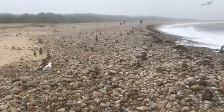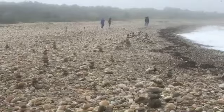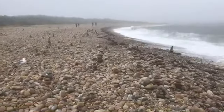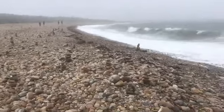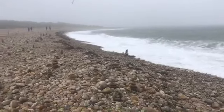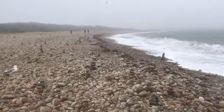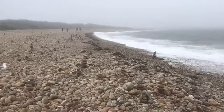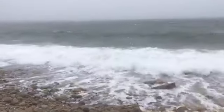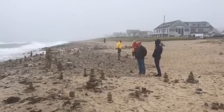We got some gulls just chilling out amongst the rock exhibit here. Someone's asking if it's cold or just windy. It's definitely cold. It's not the kind of biting cold that you'd get during a winter nor'easter. If you're coming out here, you want to dress warm, but you definitely don't need a hat or earmuffs at this point, so I would say not too bad. We've seen way worse here at this stretch of coastline in Sandwich on Cape Cod Bay. But a good amount of people out here to check out the storm and the waves.